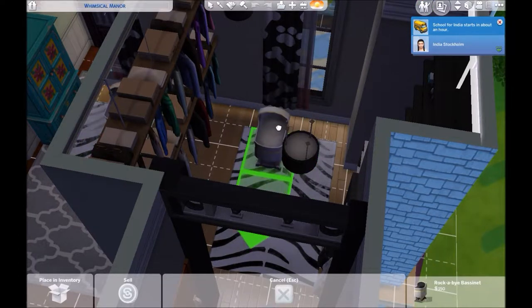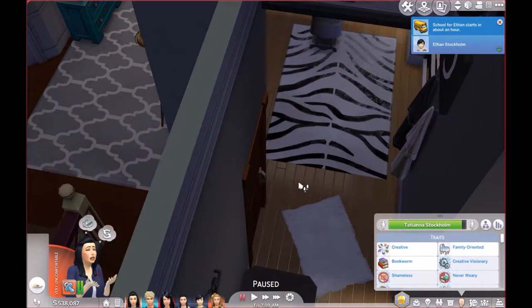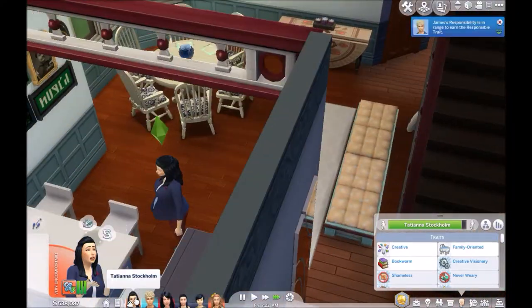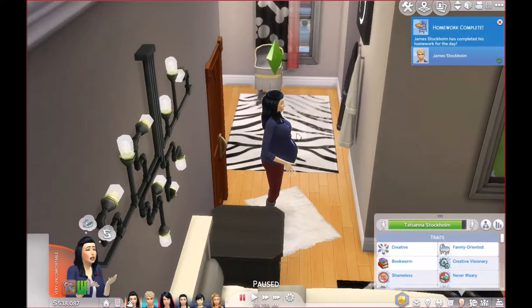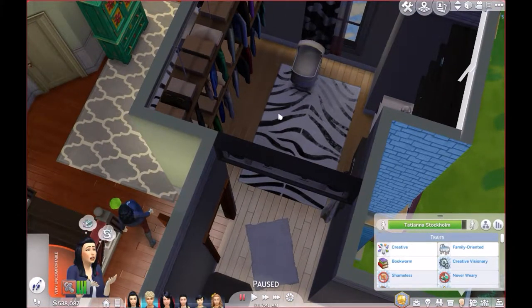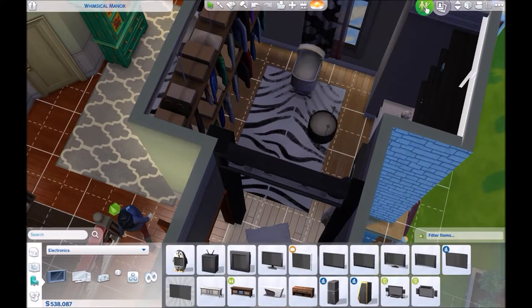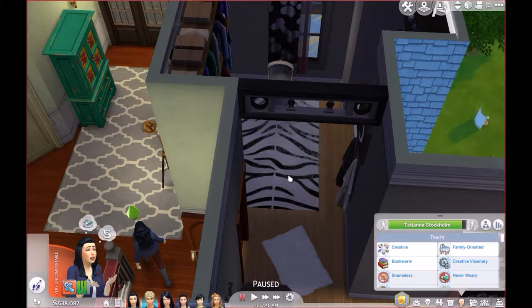I playtested this house a long time ago, unless something with the new patch is making it weird. Can you go here? Please? Can you please just work for me? Stop putting stuff in the dishwasher. Go up there. Great. Wonderful. Now, can you go here? No, what are you doing? Woman, go here. Is it this rug? Why, Sims? Are you kidding me? I can't physically click on this rug. I can click on that one, I just can't click on this one.